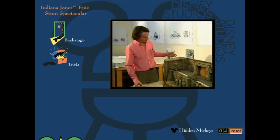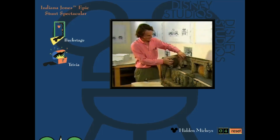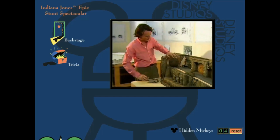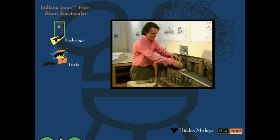Steam starts rising out of the set, and then just shortly after that, this whole face just explodes. Not quite like this. And this big ball comes rolling out here. At this point, this is already sunk down, and Indiana Jones turns and runs away from the ball.